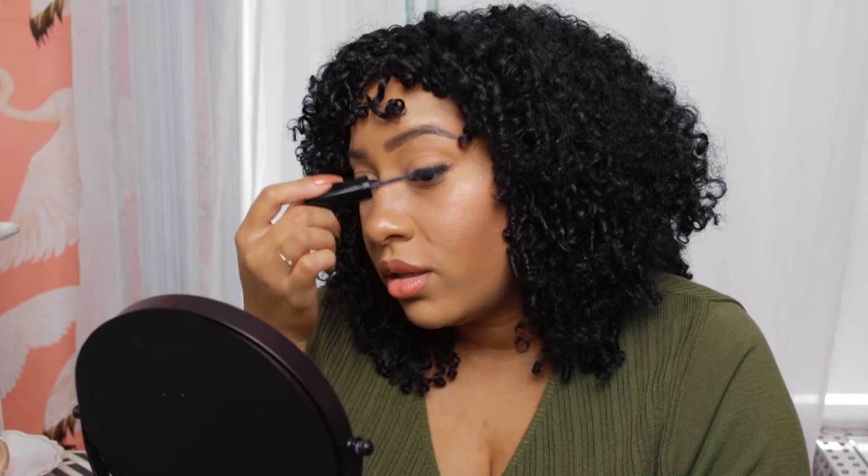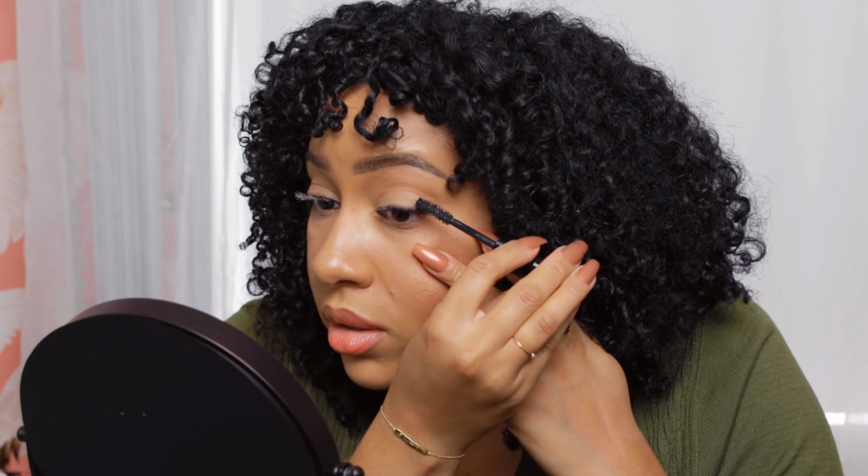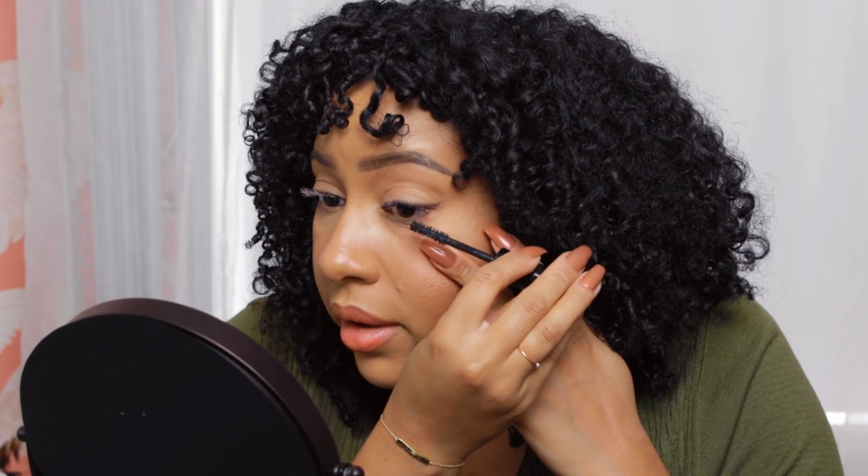So a lot of times when people put mascara on, I see them just kind of like do this, and it doesn't really get in there and apply the mascara. So the first thing I like to do is just do a general coat. Put it at the base and just kind of drag it through, almost like you're round brushing your hair. So you want to get a nice coat on there so that the lash is completely covered with mascara. And don't worry about clumps, because when we comb through in a second, those will be gone.